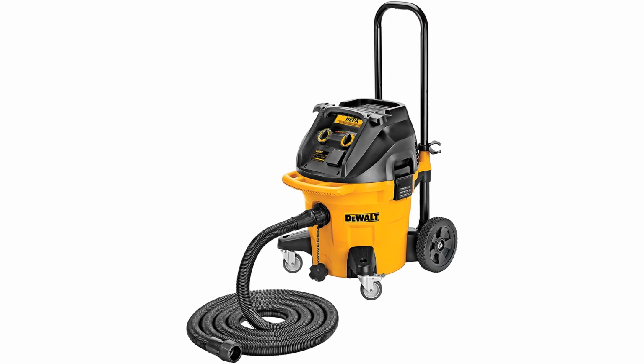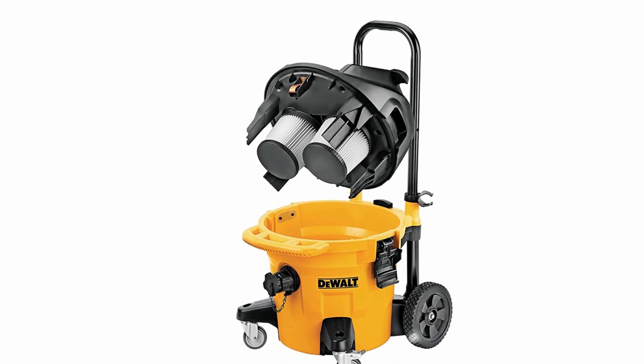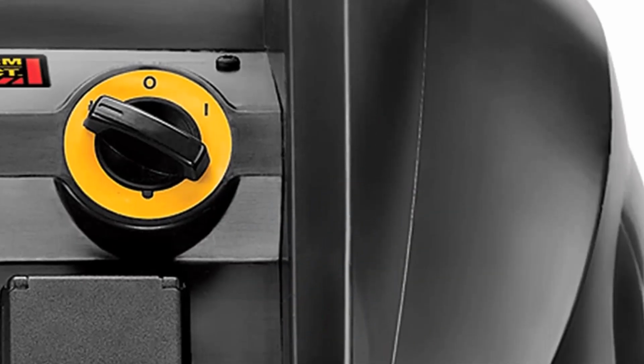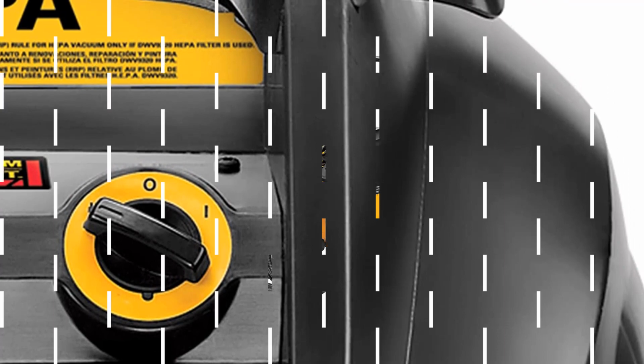In conclusion, the DEWALT dust extractor with automatic filter is a powerful and efficient cleaning solution that is perfect for anyone looking for a high-quality dust extractor that can handle a wide range of cleaning tasks. With its powerful suction, automatic filter cleaning system, and user-friendly design, this dust extractor is the perfect choice for professionals who demand the best in performance and convenience.